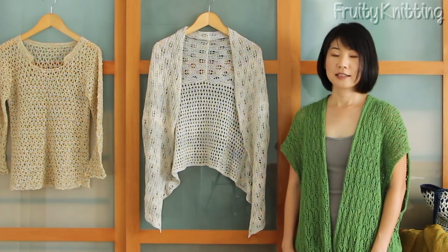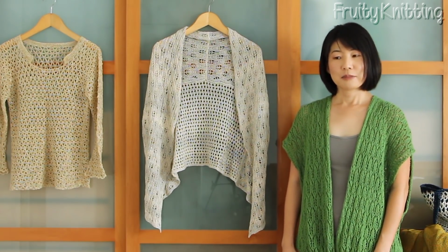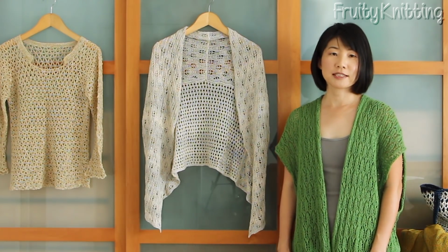I live in Singapore. The climate here is tropical. It's warm and humid throughout the year. My first experience with yarn happened when I was about 6 years old.